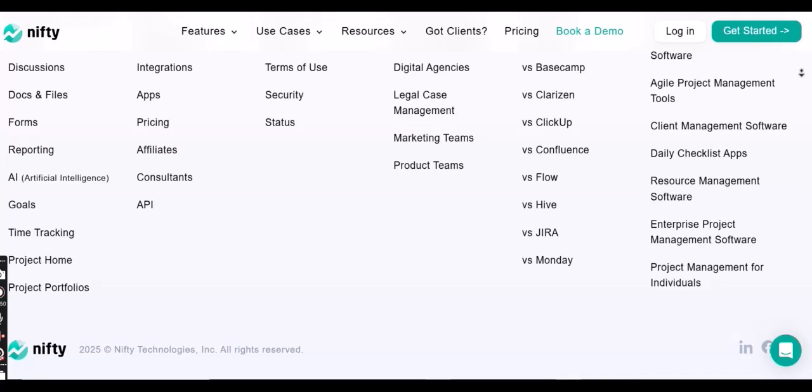3. Visual progress tracking, staying informed at a glance. Knowing the status of a project is crucial for proactive management. Nifty offers various visual tools, such as Kanban boards, Gantt charts, and list views, to provide real-time insights into project progress. A marketing team running a campaign can use a Kanban board in Nifty to visualize the different stages of content creation: idea, drafting, review, and published.